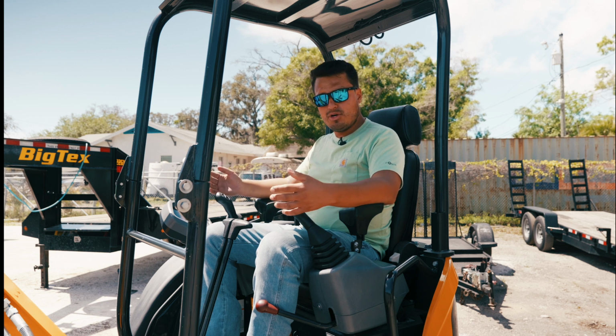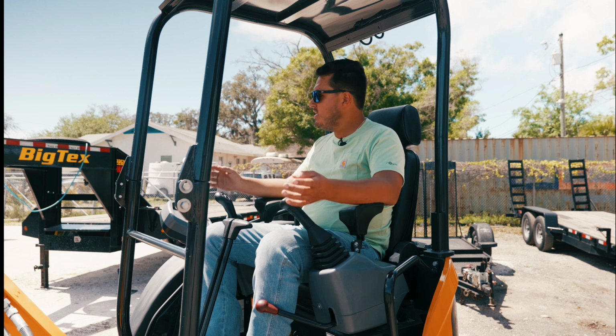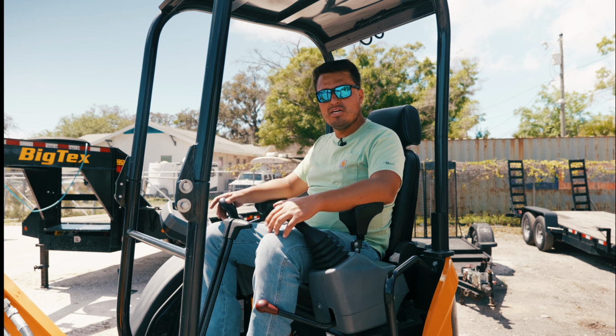If you're buying one to rent it out, if you're buying one to leave on a job site for a while, this is perfect. You don't have all the accessories. This will just get the work done and do a good job.